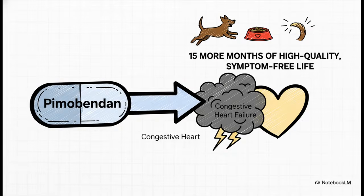And here is the absolute key takeaway. When a dog hits all the criteria for stage B2, starting a medication called pimobendan has been proven, scientifically proven, to delay the start of congestive heart failure. We're talking about, on average, giving a dog about 15 more months of a happy, symptom-free life. It's amazing. The drug just helps the heart pump more efficiently and relaxes the blood vessels, which takes a huge amount of strain off that overworked heart.